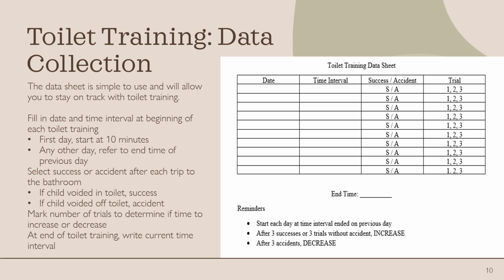And then I've included a box at the bottom saying end time. So at the end of your day of toilet training, mark what time you ended at. That way it's easy to refer back to for the next day. You can fill in your start time. I've also included reminders at the very bottom of the data sheet, just so you guys can keep yourselves accountable and stay on track. Remember, start the day at the time interval you ended on the previous day. After 3 successes or 3 trials without accidents, increase, and after 3 accidents, decrease.